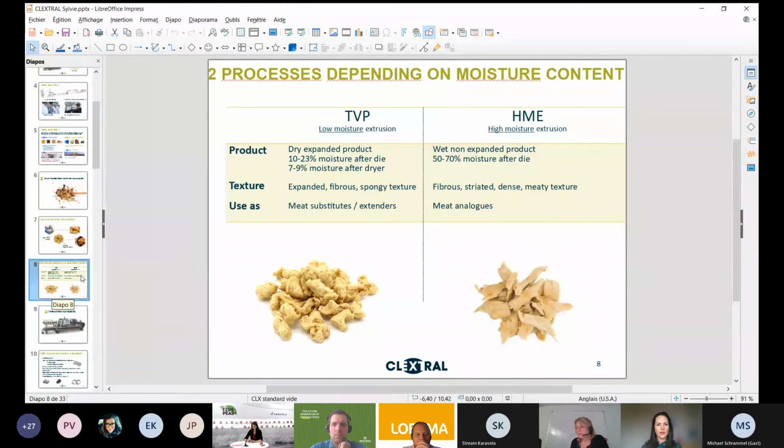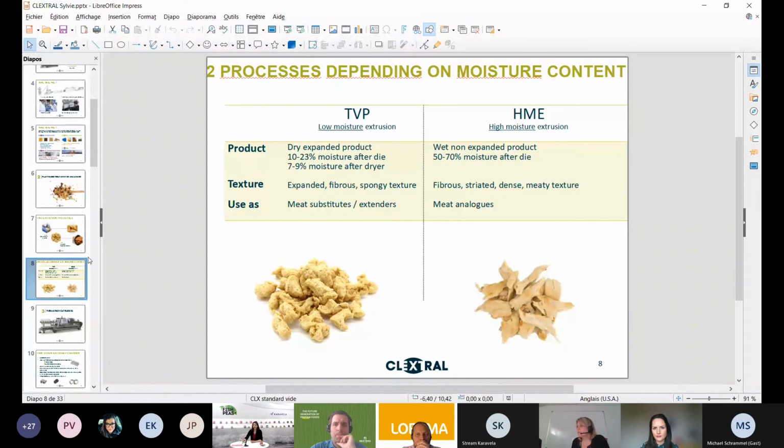The main differences between these two processes are the moisture content. The TVP is a low moisture extrusion process. So that means that the product after the die is between 10 to 23%, and at the end of the line, between 7 to 9%. The texture of the product is, as you can see at the bottom of the slide, an expanded product, a dry product, and with a spongy texture.